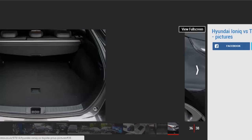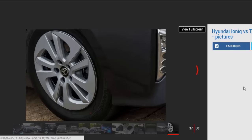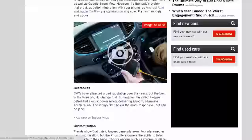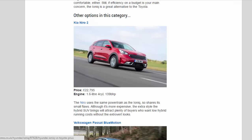Other options in this category. Kia Niro 2. Price, £22,795. Engine, 1.6-litre 4CYL, 139 bhp. The Niro uses the same powertrain as the Ioniq, so shares its small flaws. Although it's more expensive, the extra style the hybrid SUV brings will attract plenty of buyers who want low hybrid running costs without the extrovert looks.